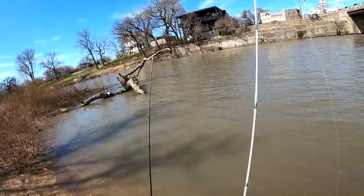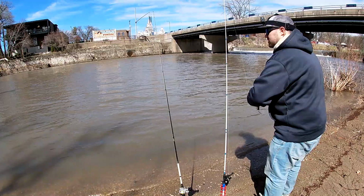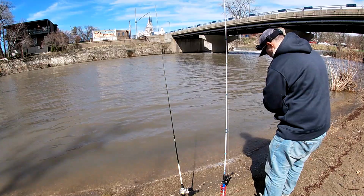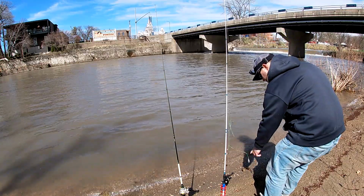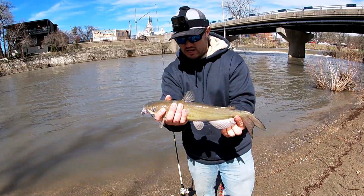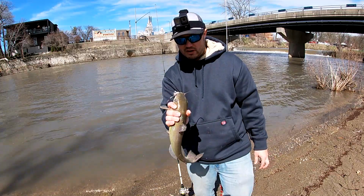All right. Let's get you unhooked, young man. Well, that was quick. He gets to go home with some free lunch. I got plenty of bait, so I guess I can spare a piece of shad. Took the top bait. All right. Small. I catch a lot of about this size in this river, so you understand why I was so excited about that big one I caught earlier.